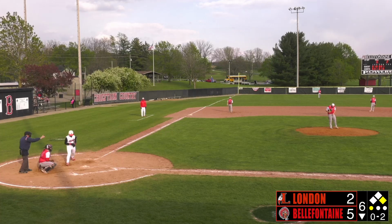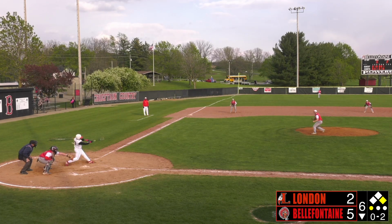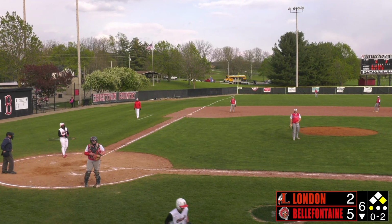Coach Hogue trying to see if he balked. The umpire says not so fast. Okay. Good cut there from JT Mundy. The runner was in motion there, a little hit and run with 0-2.